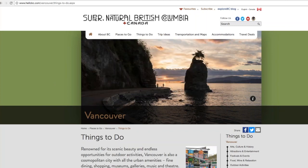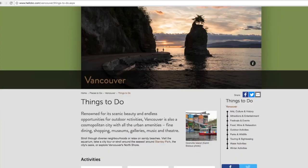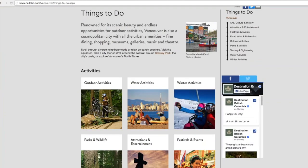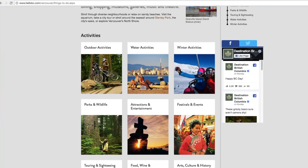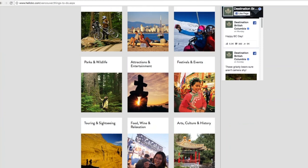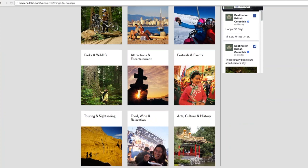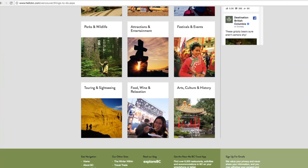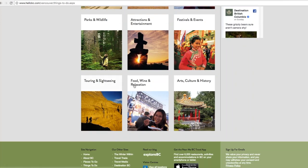I get to the things to do section, and I just start scrolling down, and I look at things like outdoor activities, winter activities, and attractions. Parks and wildlife are usually free, so I'm not going to waste time there. Festivals and events usually are free, so I'm not going to waste time there. But arts and culture I can go after. Food and wine I can go after. Tours and sightseeing, I'm going to take advantage of a lot of these. In this example, I'm going to use attractions and entertainment.